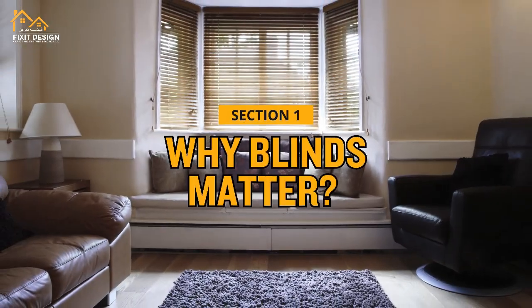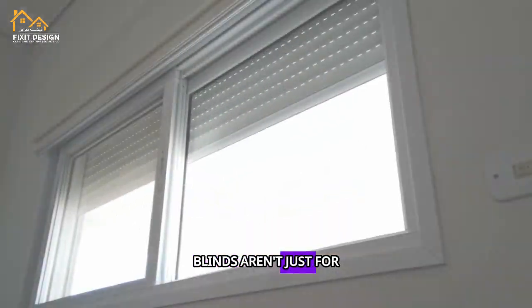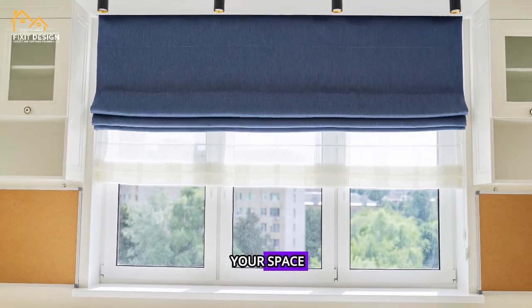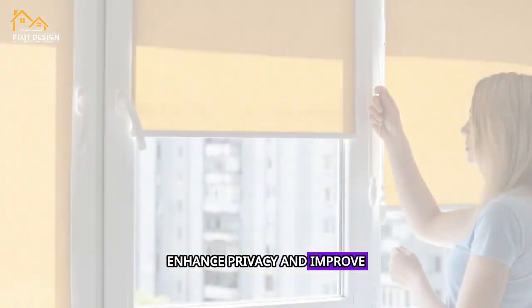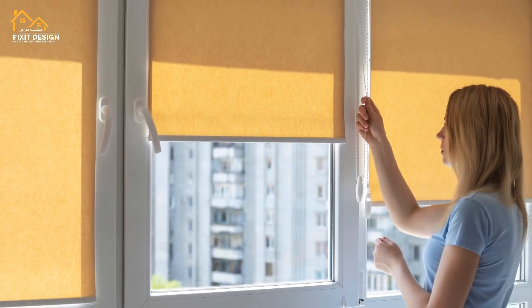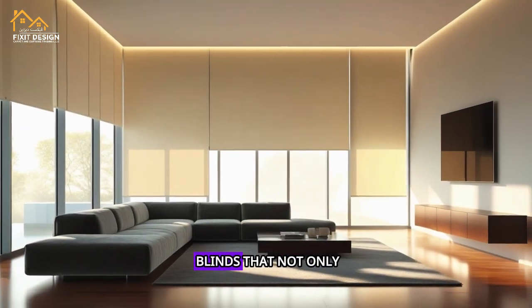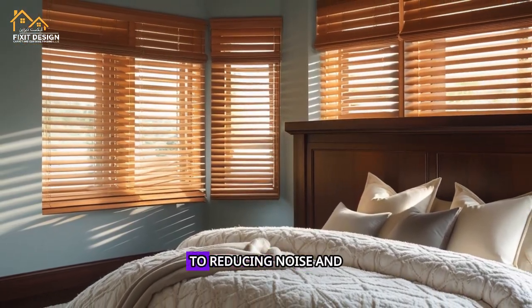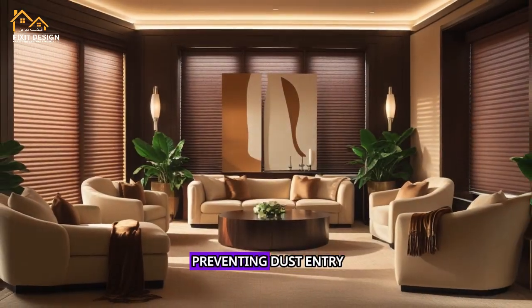Section 1. Why blinds matter. Blinds aren't just for blocking sunlight. They add personality to your space, enhance privacy, and improve energy efficiency. Fixit Design offers blinds that not only look premium, but also perform, from filtering out heat to reducing noise and preventing dust entry.